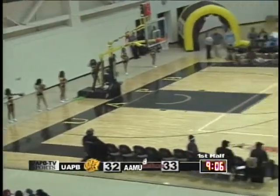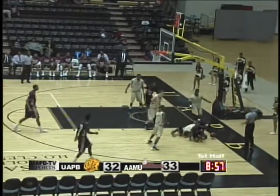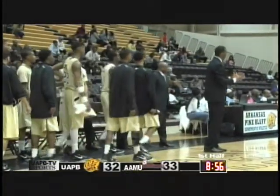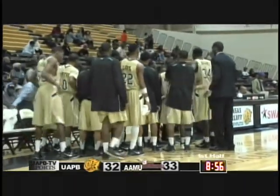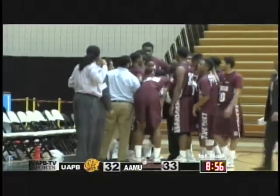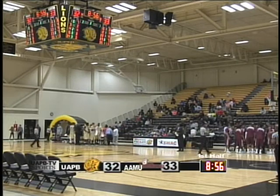Long backcourt pass here, Battle has to chase and get it. West shot blocked and the putback no good. Loose basketball on the baseline. Timeout called by A&M with 8:56 to play. 33-32, UAPB down by one now. Golden Lions led by one at halftime. Neither team has led by more than five in the game.